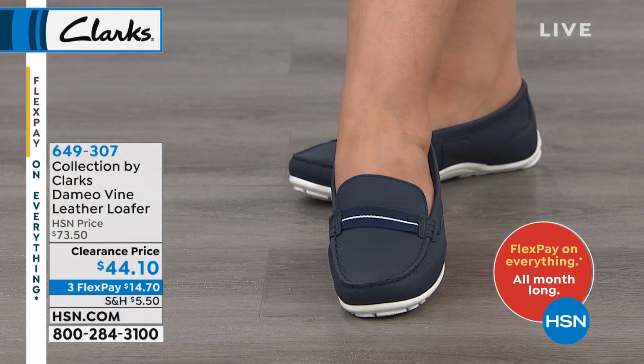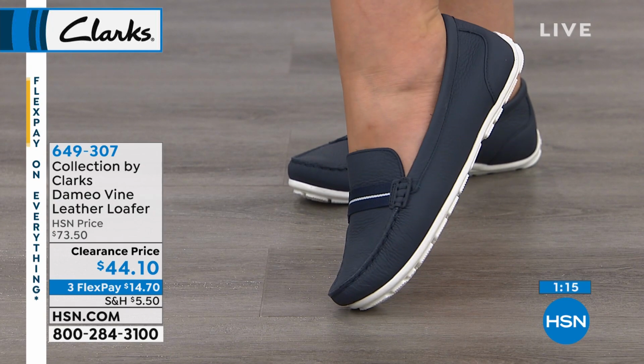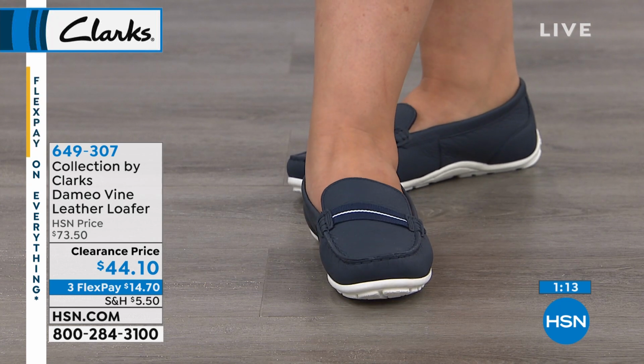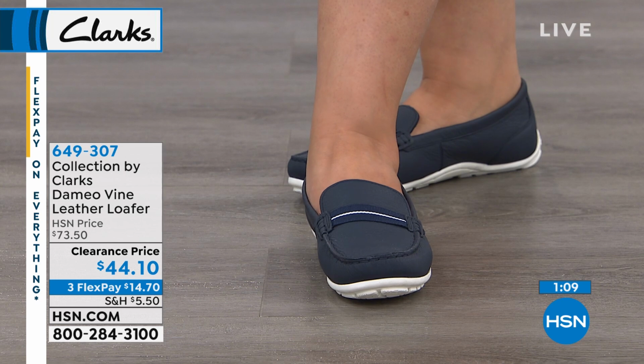It's $44.10 if you'd like to have this shoe. We do have it on Flex Pay. Don't forget, all you need is a credit card, debit card, or PayPal. Medium width, and we have sizes 6 through 10. We're gonna squeeze in a quick call and say hi to Wanda from New Jersey who's joining us.